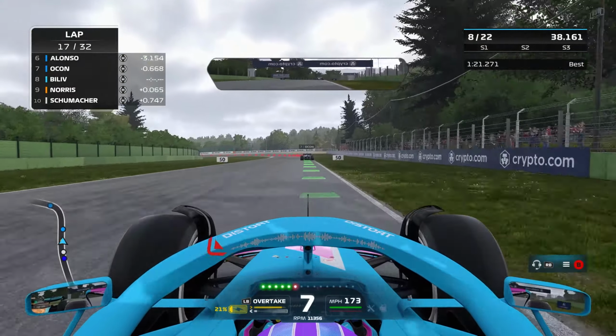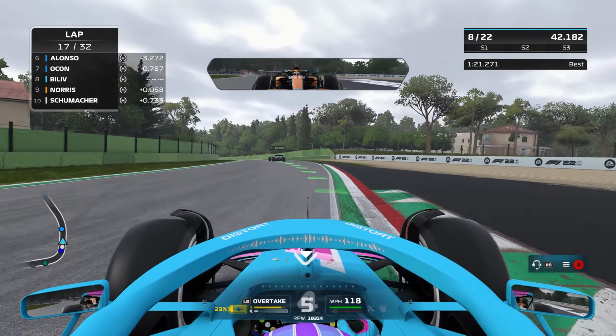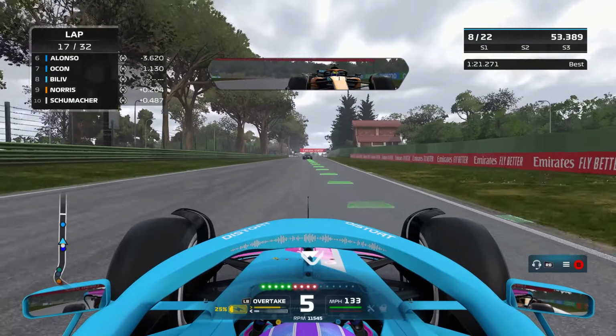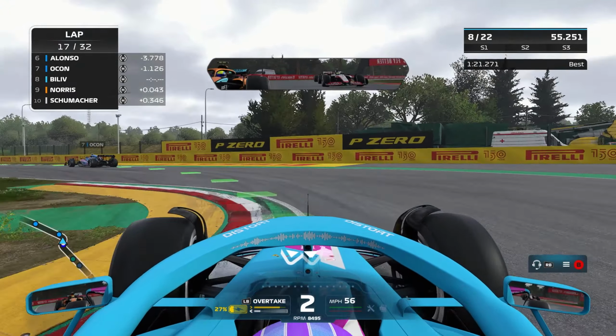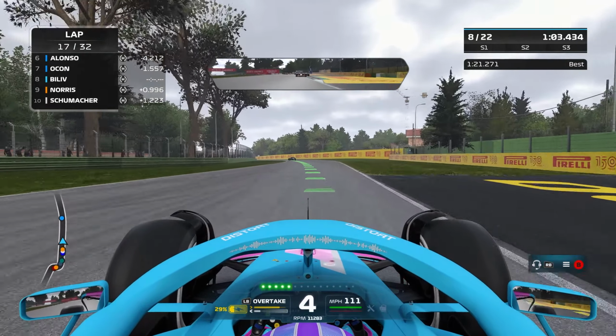Norris is trying it round here, though. Gone on the inside. Cut him up a little bit, I think, but I don't think there's been any harm done from that. And now Norris is going to try a move on me here, I think. He's gone around the outside. I've had to stay on the inside. I've gone a bit deep there and cut him off, but it's meant I've stayed ahead of him.